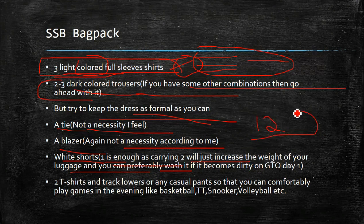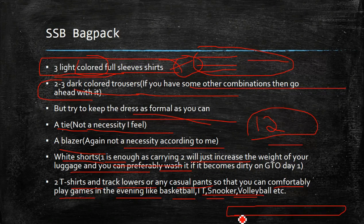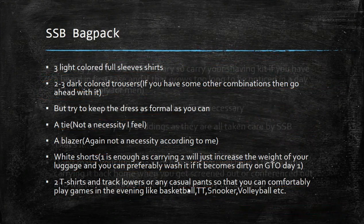So you'll have all the time in the world till the next day to wash your clothes and let them dry. And 2 t-shirts and track lowers or any casual pants that you can comfortably play games in during the evening, like basketball, TT, snooker, volleyball. You get to play a lot of games there. They have their ante rooms where you can play indoor games and outdoor games, basketball, volleyball. You can play there. So it's good if you take t-shirts and casual pants and go.